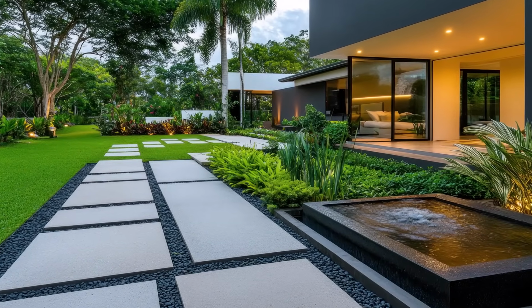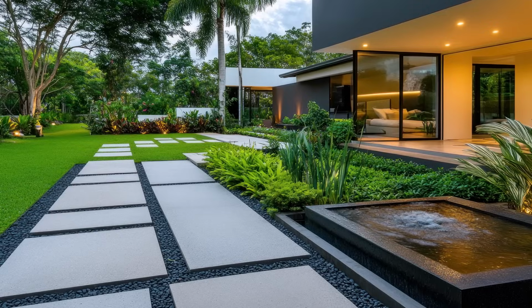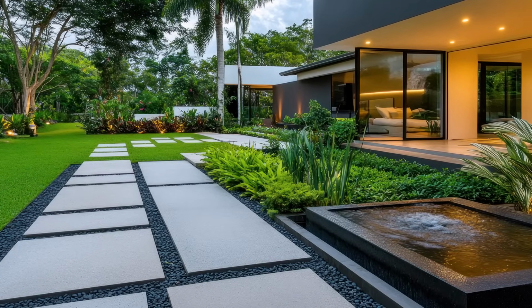The result is a serene environment where the home and garden exist in perfect balance.